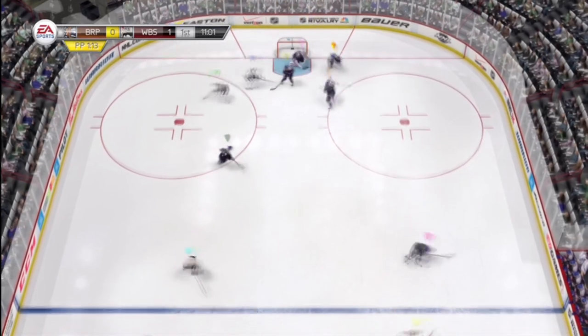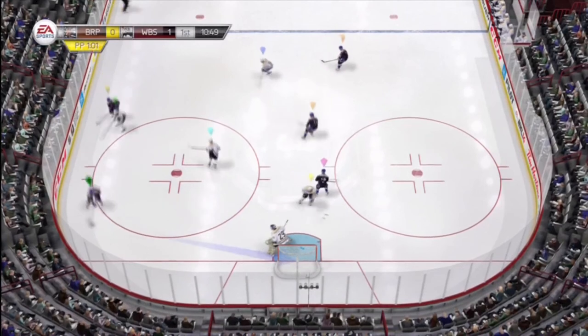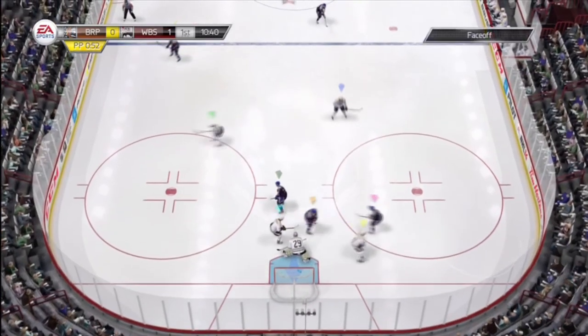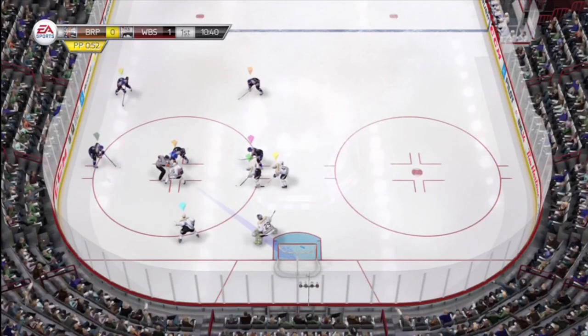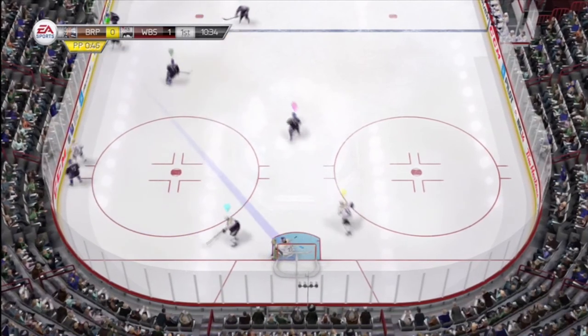Good poke check to knock that away and break up the offensive attack. Picks that one up in the defensive zone. They'll reorganize. To Potter. Pass back, tic-tac on that one. There's a wrist shot. Shot up, a pad save. Winger moves in to pick up that puck. Good tie-up in the face-off.